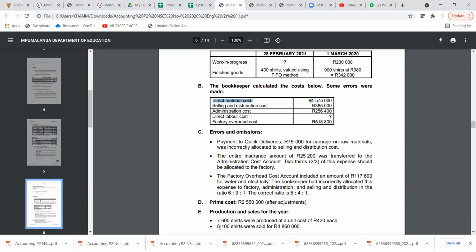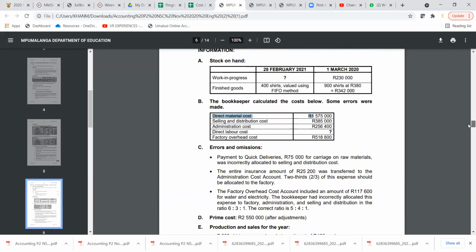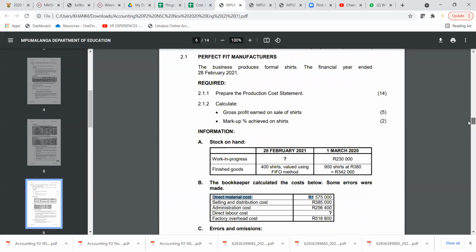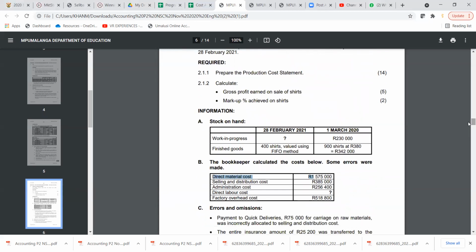420. 8,100 shirts were sold for 4,860,000 Rand. Okay, so I think that's all. So let's work through this. So what we're going to answer is, prepare the production cost statement. So let's switch over into Google Sheets.